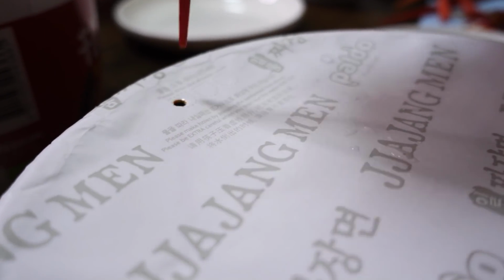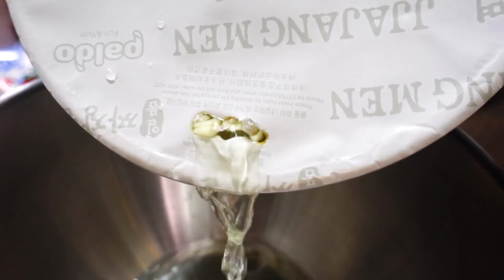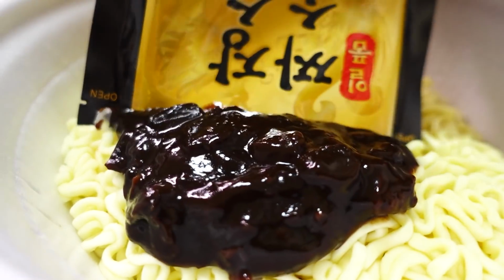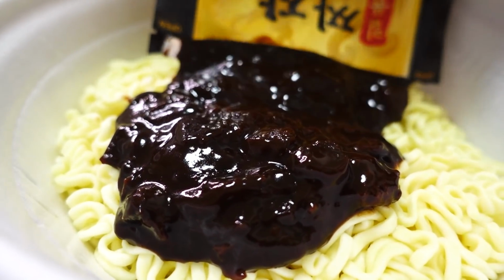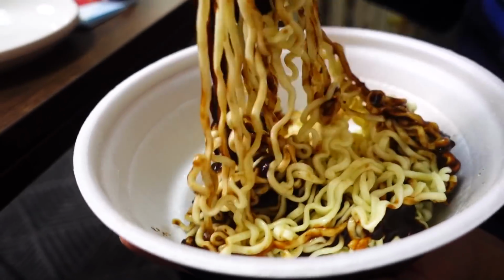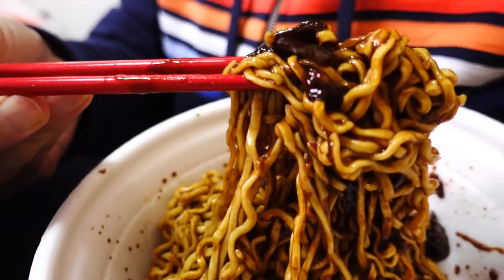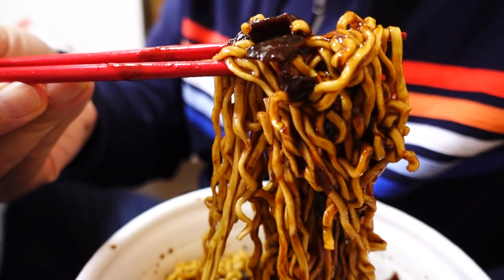Okay, so it is time to drain the water. Make sure you drain it well. And then you mix the sauce into the noodles. Look at that glistening, beautiful black bean sauce. Looks so delicious. Make sure you mix it up really, really well. Divide it into 2, and we are ready to eat. It's sweet.